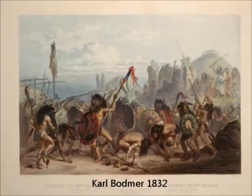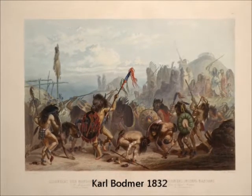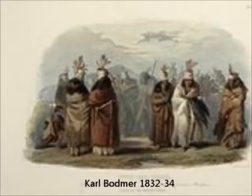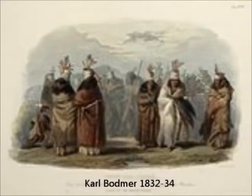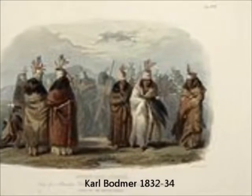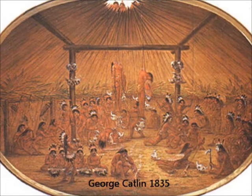Along with food and clothing, buffalo were also part of the Mandans' religion. Corn and buffalo were very important during religious ceremonies, as women tribal members would do corn dances and men would do buffalo dances. Both these dances were sacred to the Mandan culture. The Mandans also had secret medicine societies.